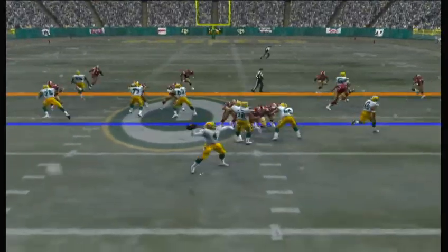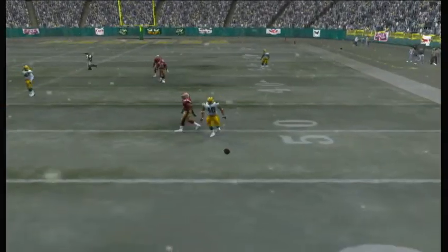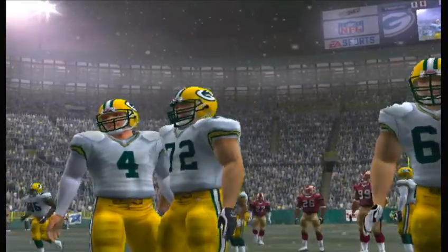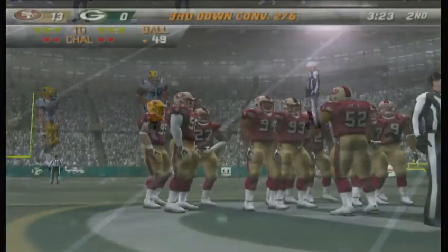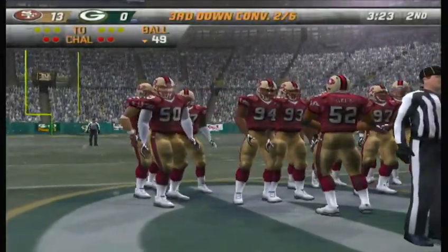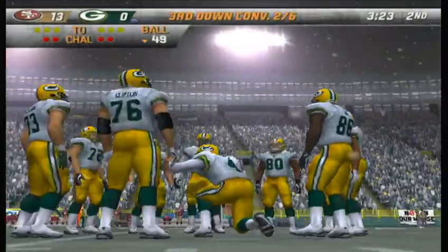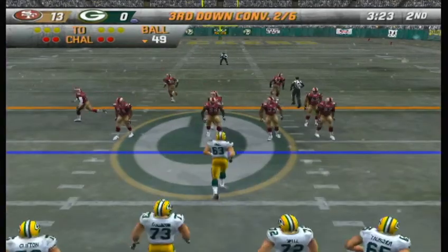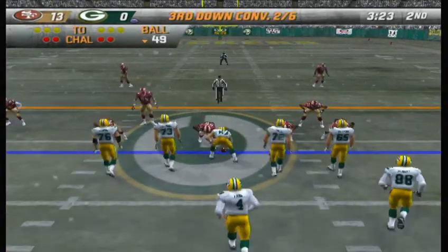Jackson, the deep back, fakes the handle, and he had it and lost it, incomplete. And John, the weather continues to affect the passing attack. Yeah, it looks that way. The receivers are going to have some trouble finding their footing and getting the ball to make the catch. 3rd and 7. Ball on the 49-yard line.